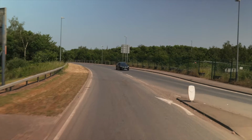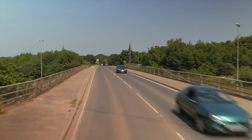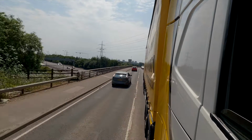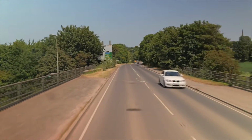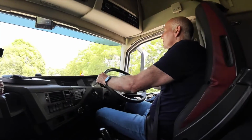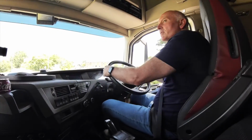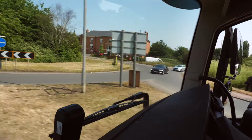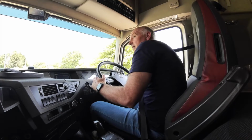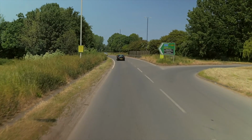Nice and smooth. Up to the roundabout. We're going to go left at the roundabout, first exit. So mirrors, signal, use both lanes on approach. Use a bit of space, block if you have to, there. Line spot check, away we go, into lane one as we exit. That's it, away we go.